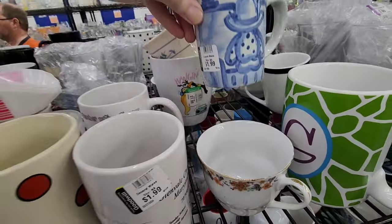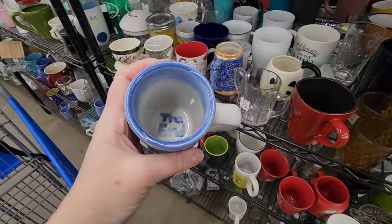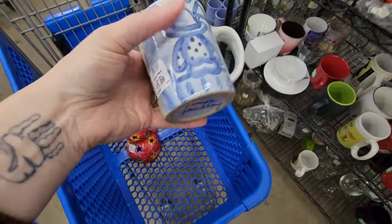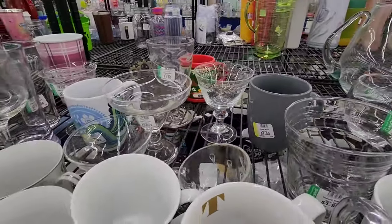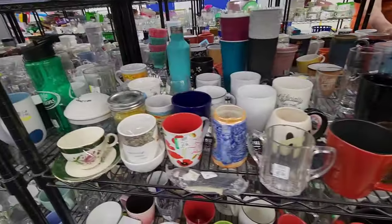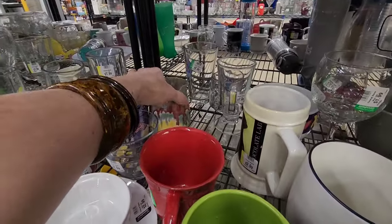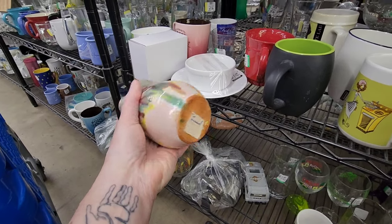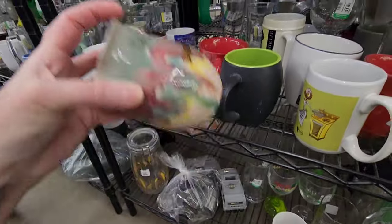Is M.A. Hadley. Well, M.A. Hadley mug. The end. Look at that. Ones up here. I can't see. Let's see. Is there another M.A. Hadley mug? You got one. Did you get another one? This is cool. Oh, it's a souvenir of Columbia, South Carolina. That's old. It has a chip. It has a chip right there.